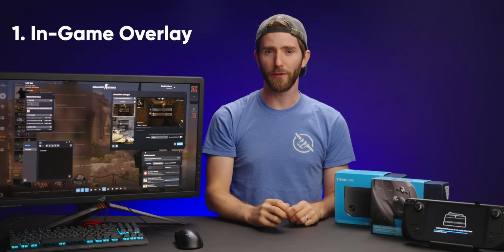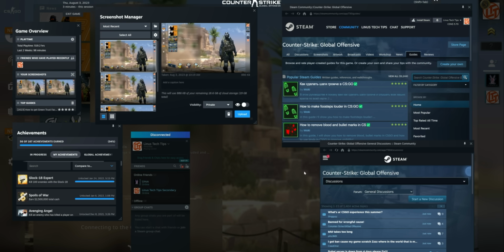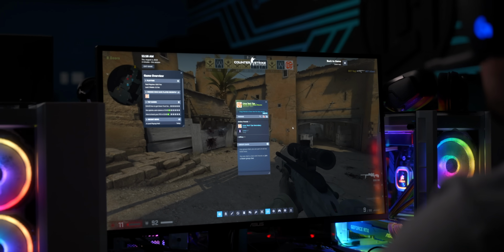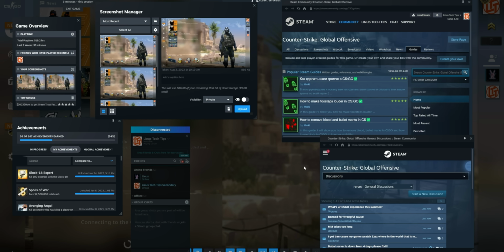First up is the star of the show, the new and improved in-game overlay, which some of you might think of as that thing that opens when I accidentally hit Shift-Tab, but guys, that changes today, because if you are not using this now, you are not gaming properly, friends.